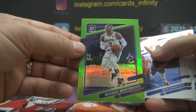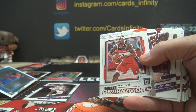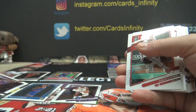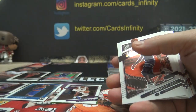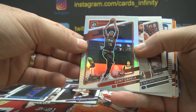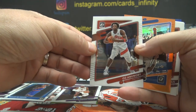We got a green Russell Westbrook, lime green, numbered 149. Ben Simmons. LeBron, Miles McBride, rookie. Bradley Beal, Buddy Hield. Wait, I go there. I guess I'll go there, and put the Kings there. Zach LaVine, Alperen, Steph Curry, insert, D'Angelo, Kevin Porter. Andrew Wiggins, Clint Capela, Silver Hollow, Jonas Valanciunas, Luca Garza, OG Anunoby.